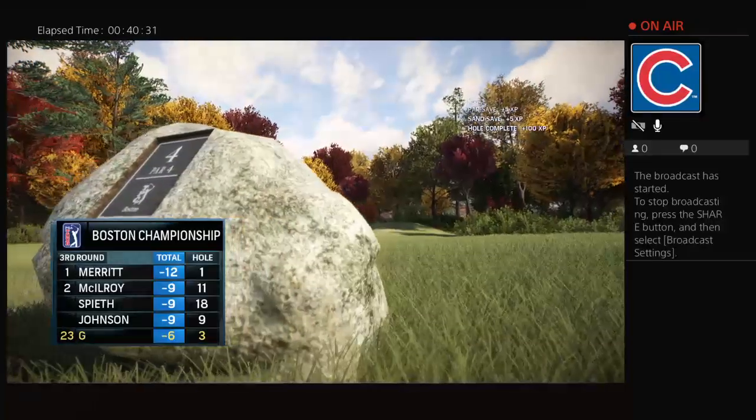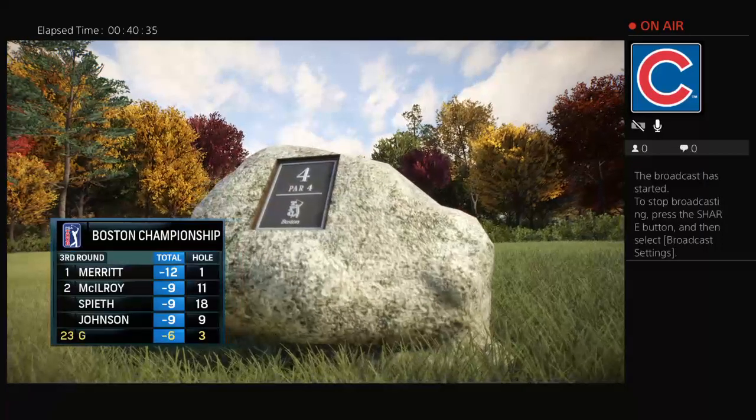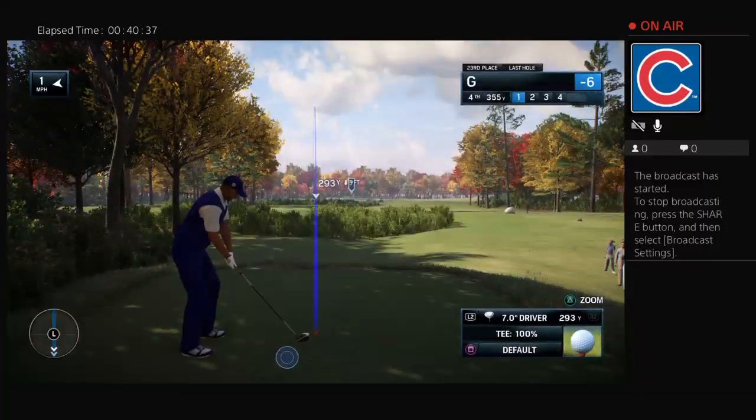So Rory McIlroy now lurking, Frank. He is starting to close the gap on the leaders. Yeah, 3 shots might look a big gap right now, Rich. But with holes in hand, that can quickly change.